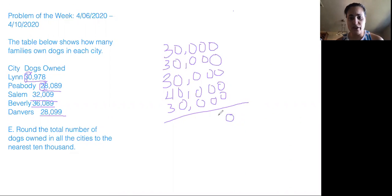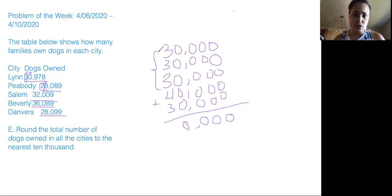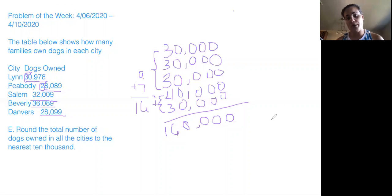We know that 0 plus 0 plus 0 plus 0 plus 0 is always going to be 0. And because we rounded to there, we already know without even thinking that all of that is 0. Right here we have 3 times 3, we know is 9. And 3 plus 4 is 7. So 9 plus 7 gives us 16. So when it's rounded, it equals 160,000 to the nearest 10,000.